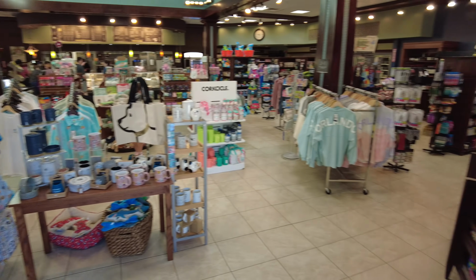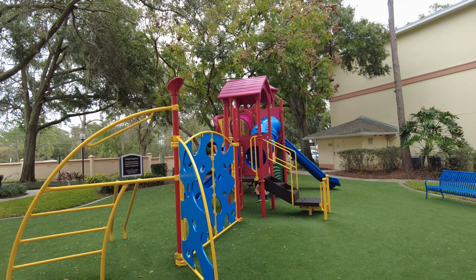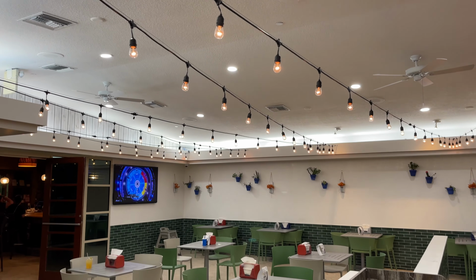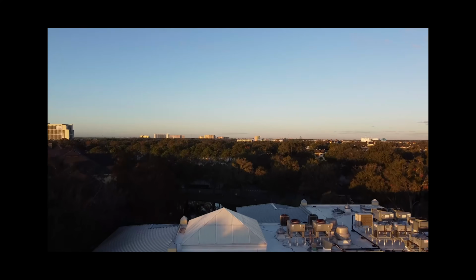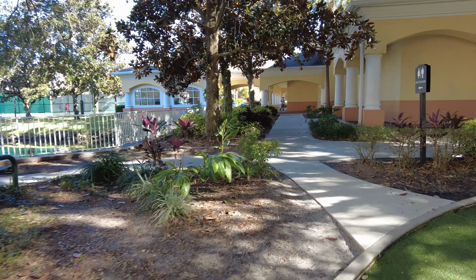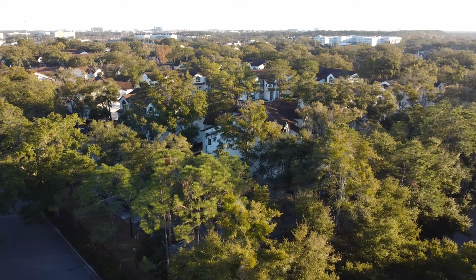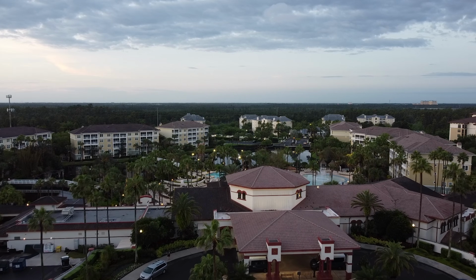Also, the marketplace is great, and there's a variety of different playgrounds and different type of places to sit while dining. And just the overall size and scope of this property are big, and it makes it feel as if there's a lot to see. However, if you like something a little smaller, then maybe the Vistana Villages are better for you.